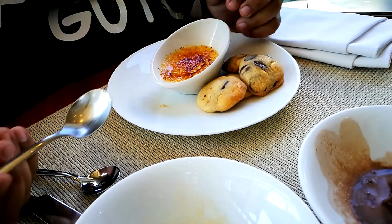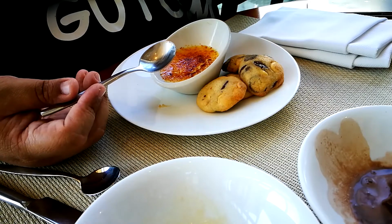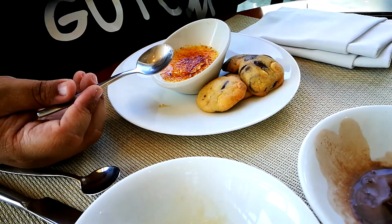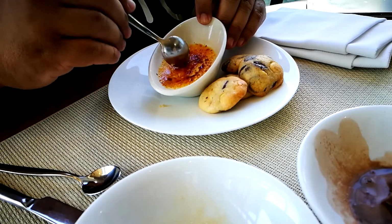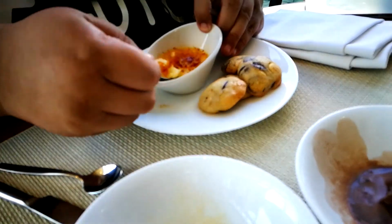Now this is creme brulee. They give you the custard first, then they put sugar on top, then they grill it or blowtorch it till it's nice and hard. You can hear this. Yep, it's crumbly on top and smooth at the bottom.